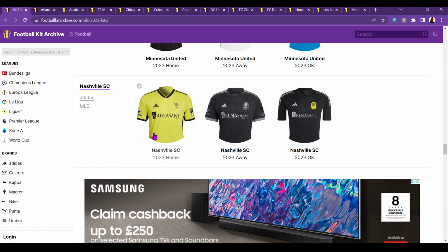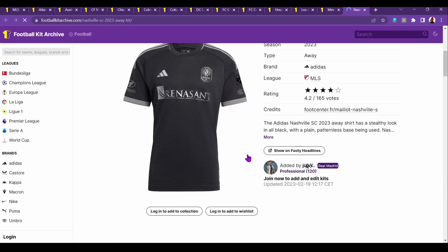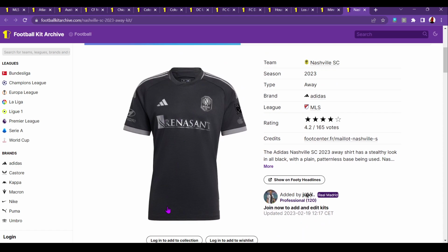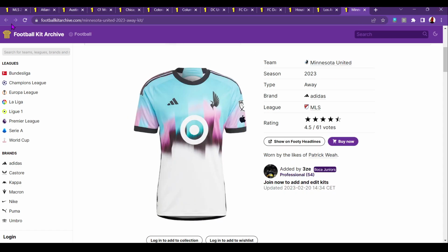Okay, Nashville. Home kit, meh. Away kit, nicer. It looks kind of classy with the grey trim on the black. I don't think it's one of the nicest looking tops per se, but it's just really nice. I'm not going to put it on the list though.